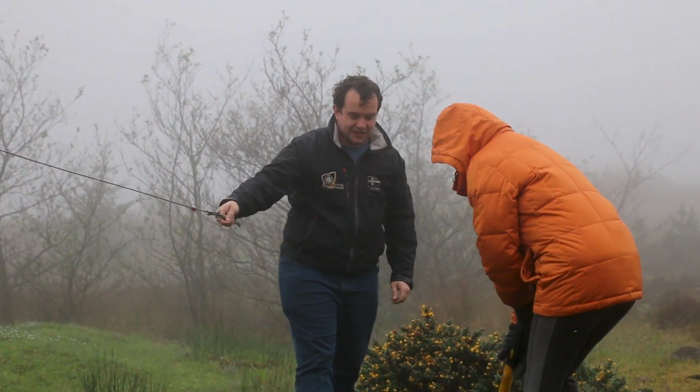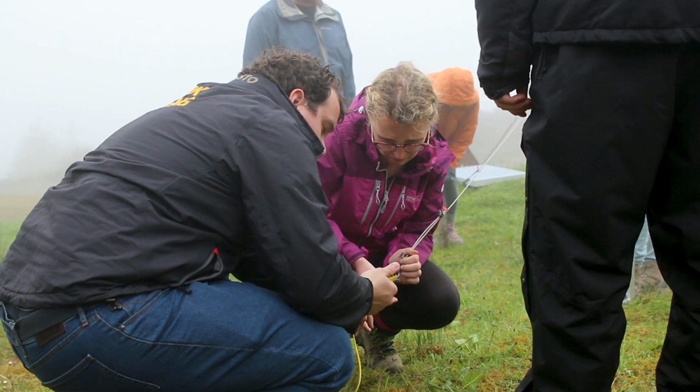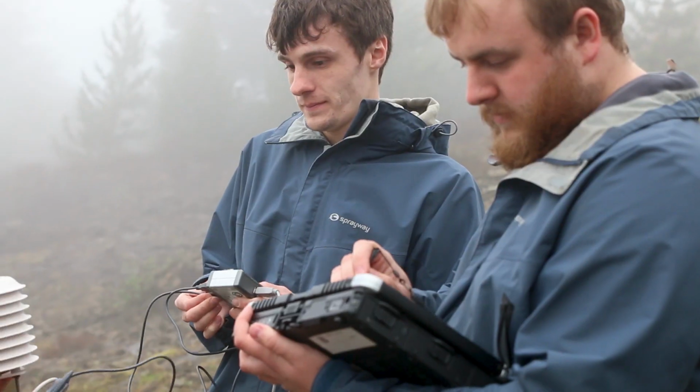Coming on this course, I found most useful to do all the practical stuff, so really going out to do the measurements, to set up, for example, a weather station. And that taught me to keep in mind all the things like what do I need in practice to get a representative sample, what kind of errors can happen.